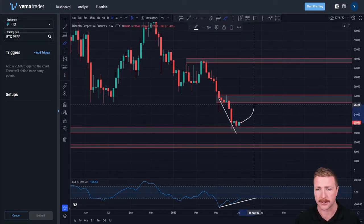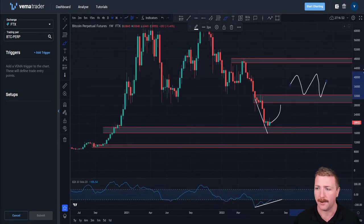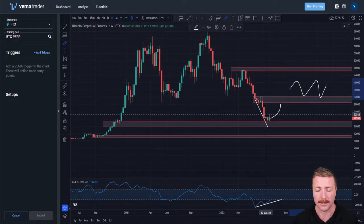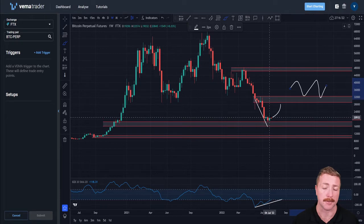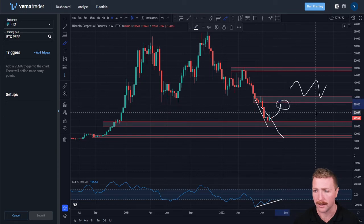And just in terms of markets moving in waves, I think I say this every week lately, but I do expect to see some upside at some point. It's unlikely the market just continues straight down. It definitely can, but a reversal up to here would not surprise me.